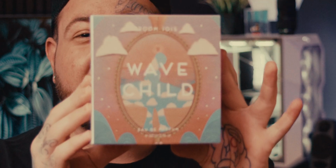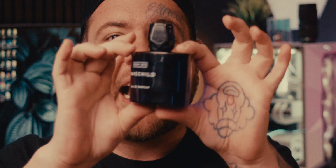One quick note too, I really like the packaging of this fragrance. Can you see that? The packaging is really cool. I really like that design. The artwork is great. And the bottle design from this brand, I really like as well. It's very heavy, feels very nice and high quality. The colors are amazing.